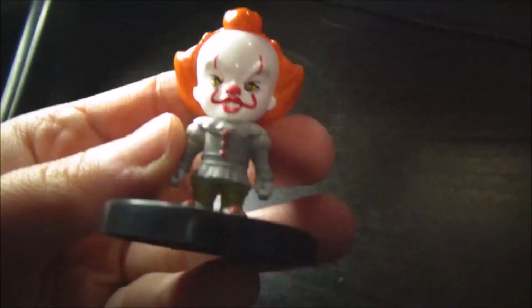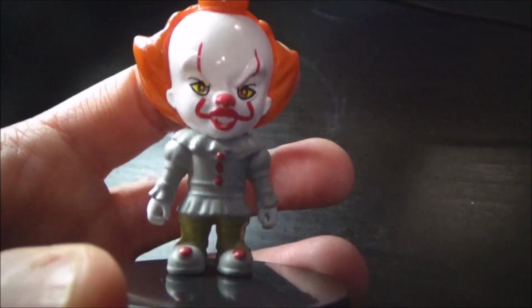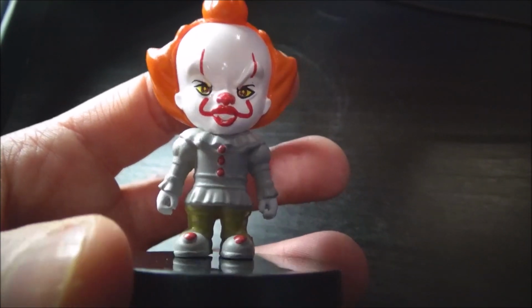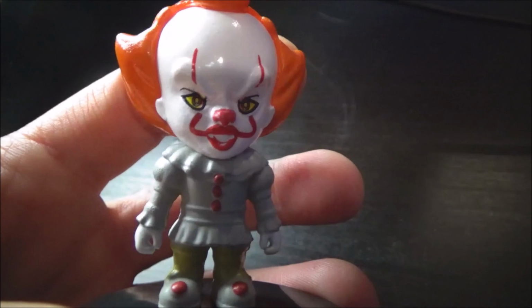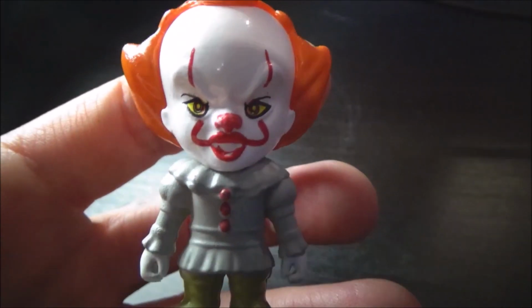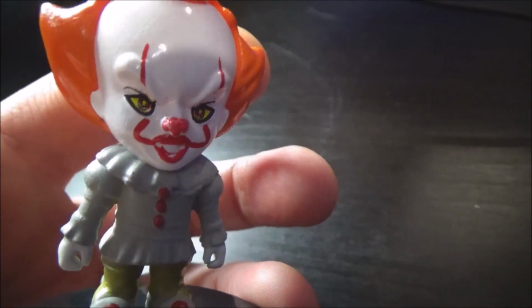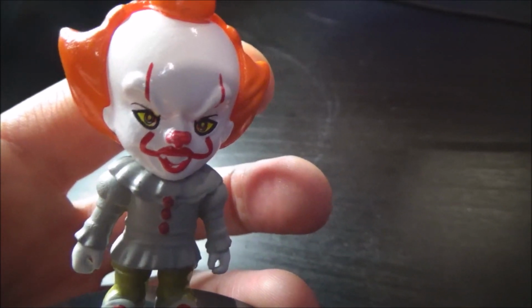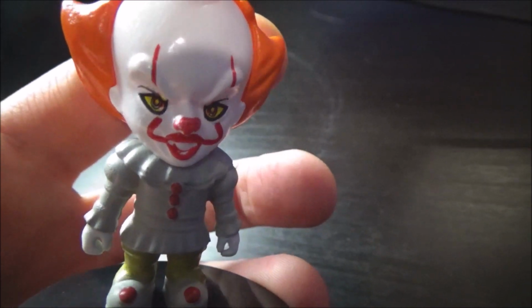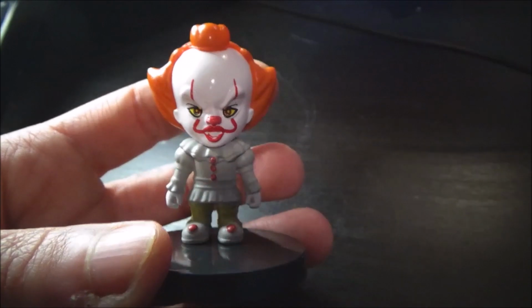Next one is another Pennywise, but the newer Pennywise. I forget what his name is though. Okay, so here's the newer Pennywise. If you guys look closely, you can see his lips are a little bit chapped, like the paint is kind of coming off, or maybe it's supposed to look like that, I don't know. But the paint is coming off on his lips a little bit, but that's okay. He's still cute. He can get away with it.